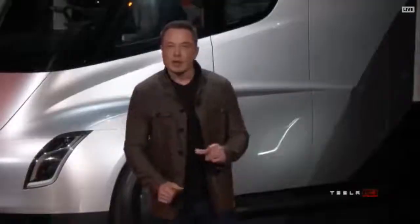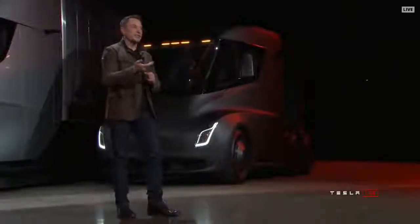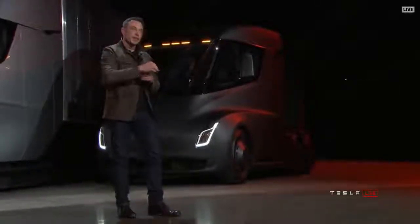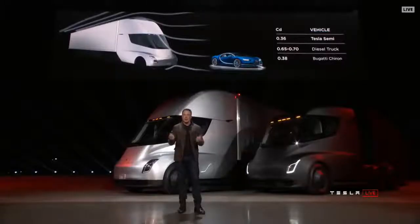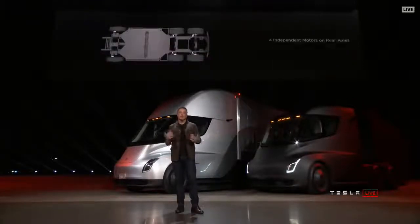By way of comparison, a Bugatti Chiron, which is a $2 million supercar, has a 0.38 drag coefficient. So the Semi has a better drag coefficient than a supercar. This makes a huge difference. The bottom of the truck is also completely flat, so the air can flow straight through. These are things that you don't see on any other trucks, and it gives us incredible highway range. It's one of the key factors. There's a motor on each of the rear wheels, and an independent front suspension, so it's incredibly comfortable to drive this truck.